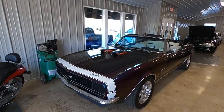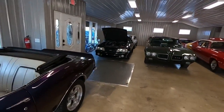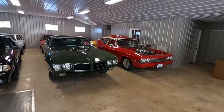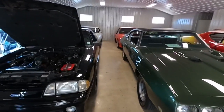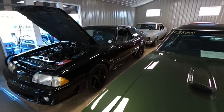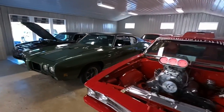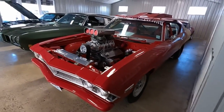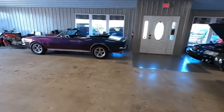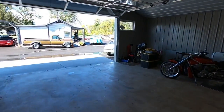Now, of course, we don't fix stuff here. All we do is buy and sell. We'll clean them up. I mean, if it's not running right, we'll get it running right, but we're not a repair shop, put it that way. We don't ever want to expand or get any bigger either. We like staying small just the way we are. Definitely makes life easier.